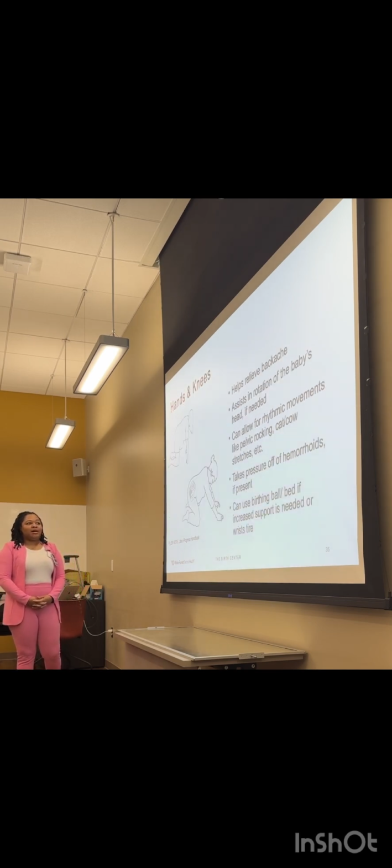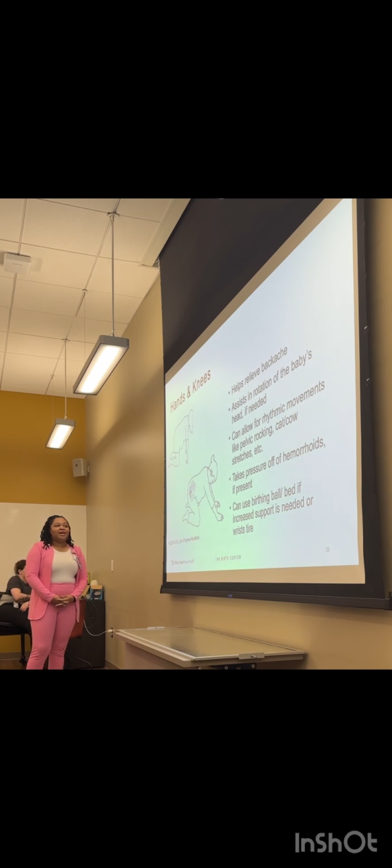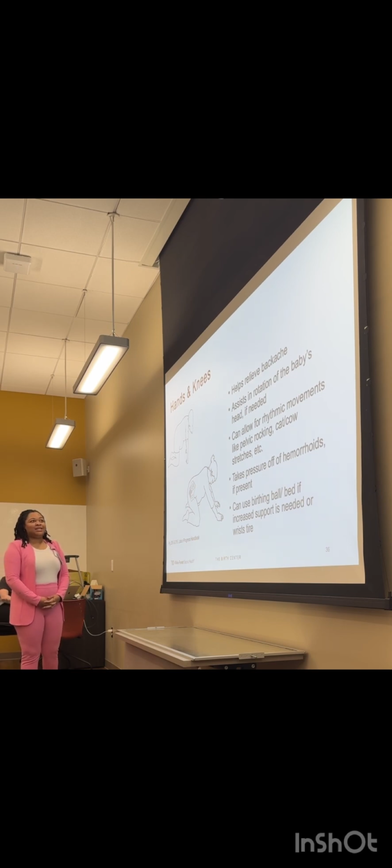Hands and knees, all fours. A lot of my moms think it's so funny when I say how you made the baby is how you're gonna get the baby out. So it's very helpful to be in hands and knees. Helps relieve back aches, assists in rotation of baby's head, can allow for rhythmic movements like pelvic rocking, cat-cow position, and stretches.